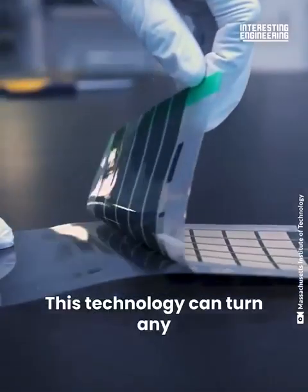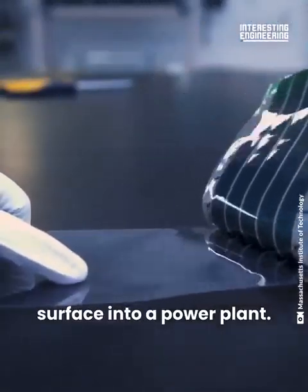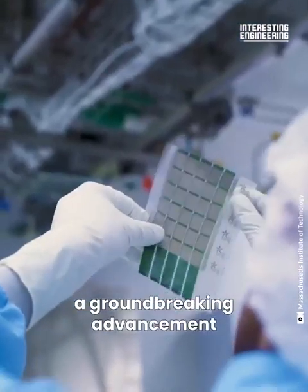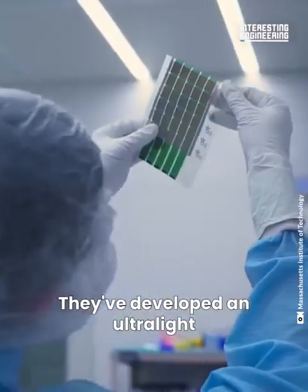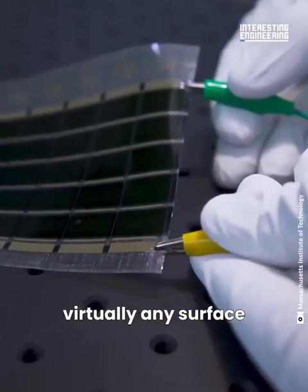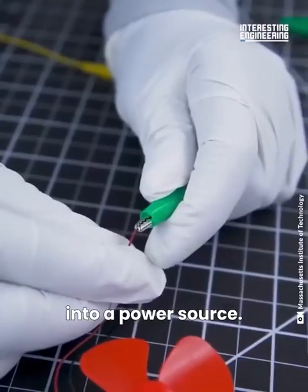This technology can turn any surface into a power plant. MIT engineers have made a groundbreaking advancement in the field of solar technology. They've developed an ultralight fabric solar cell that can transform virtually any surface into a power source.